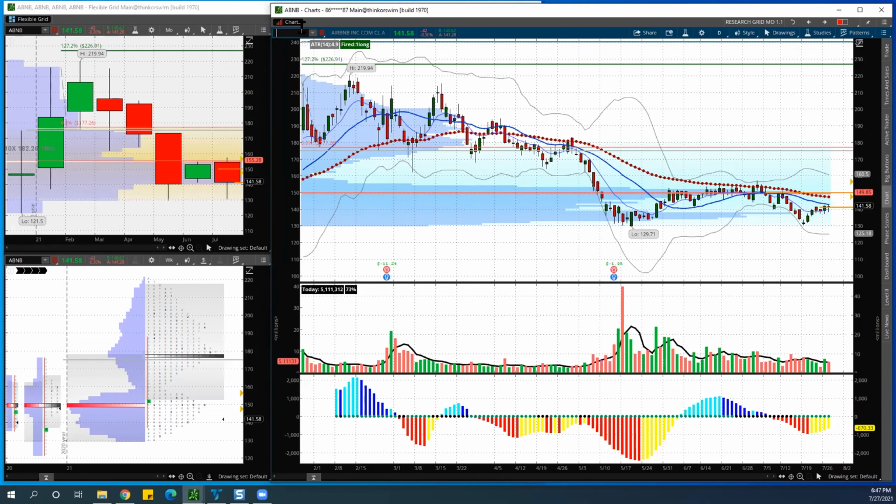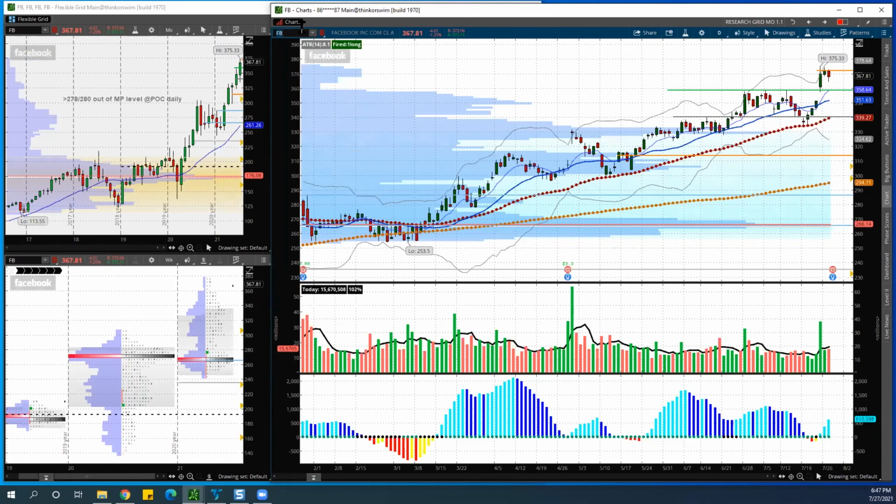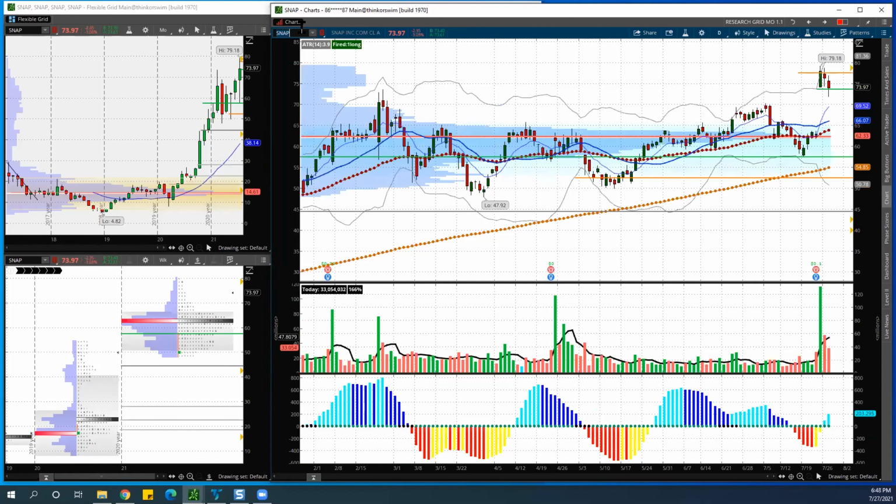Let's do social media. So we have Facebook that we already talked about. We have Snap that gapped to new all-time highs, right? Basically what we did is we cleared the 74. That's my green line right here. So I wanna make sure that I'm right there. So what we have was an overshoot today to the downside. I wanna see if this one stays.